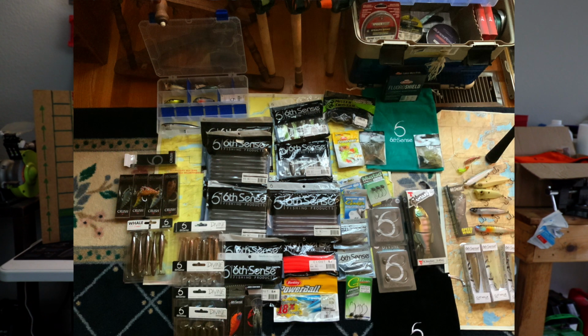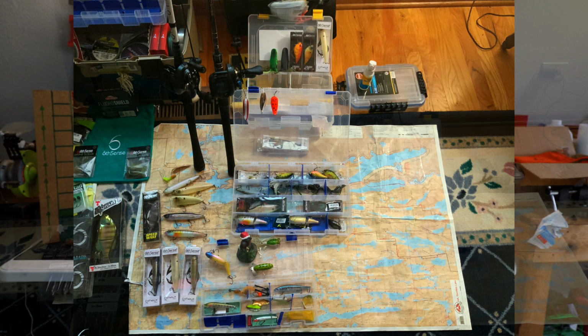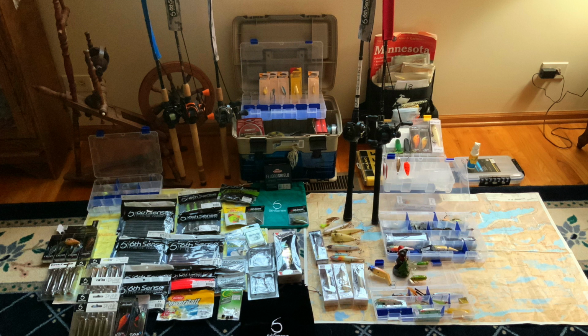Tackle floor in full effect right now. Okay, he's got a lot of 6 Sense stuff. I see a Jackal Gantarelle, some Divine Shaky Heads, Gamakatsu hooks, Divine swim baits, Divine shaky worms. He's got some stroker craws. Looks like a couple catwalks over there on the right. Love that bait, as well as a speed wake. Some additional hard baits there in the second picture. And then a wider shot of everything laid out on the floor.